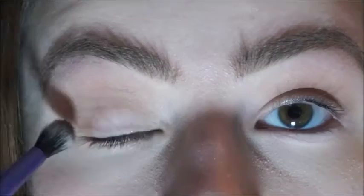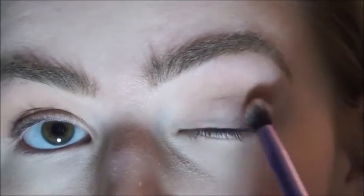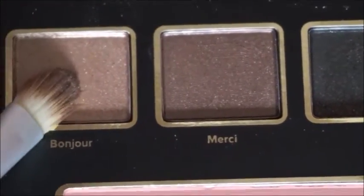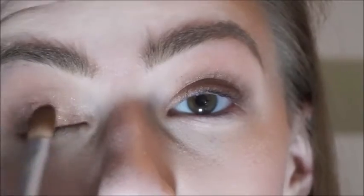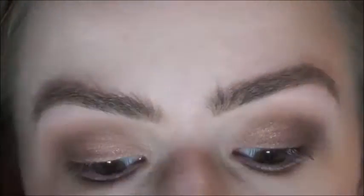Take the shade La Femme back and blend with Fifi. Pack the shade Bonjour all over the lid. Take the shade Merci on the center of the lid. Again, and blend. La Femme on the lower lash line.